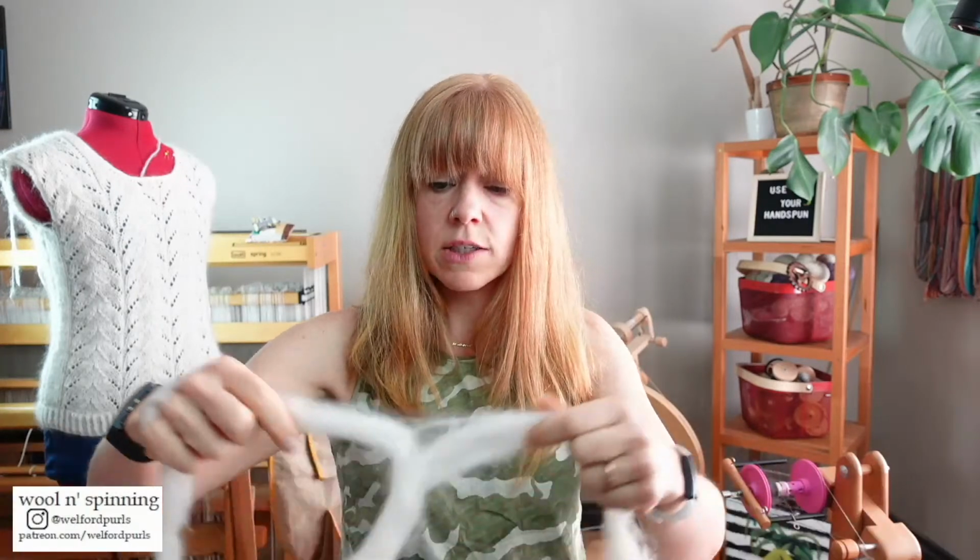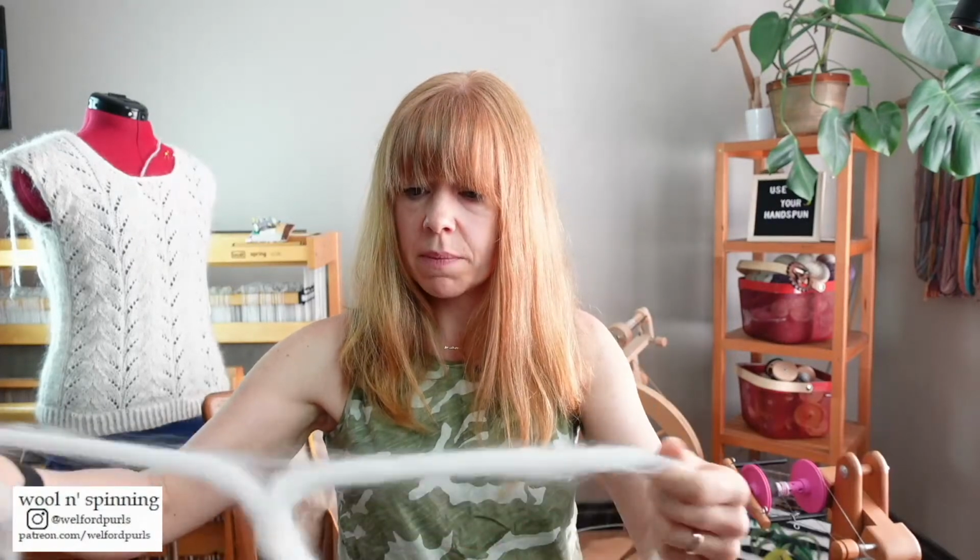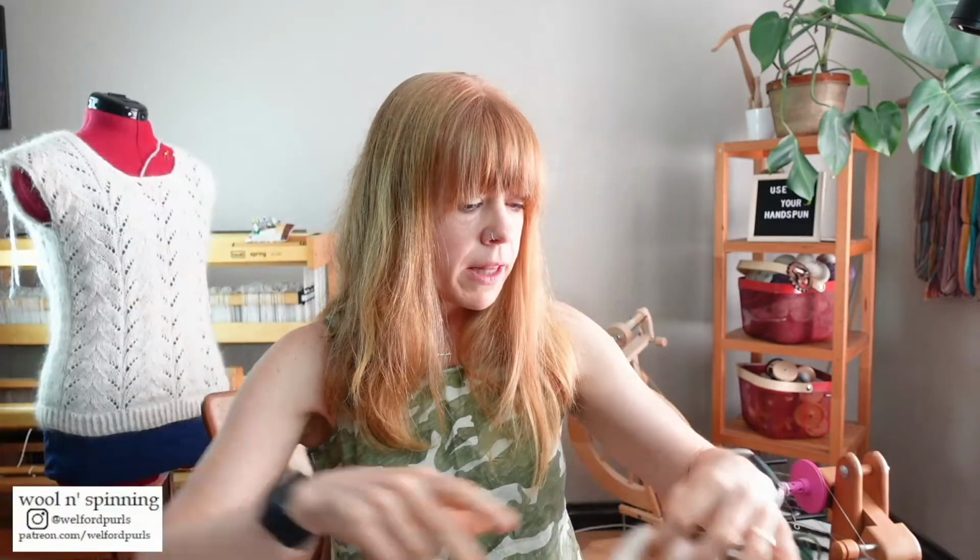So I have one of my small handheld distaffs here. This one was gifted to me by my friend Kim McKenna, who is over at Clada Fiber Arts. I highly recommend that you check her out, and if you can get into one of her workshops, I also recommend that.